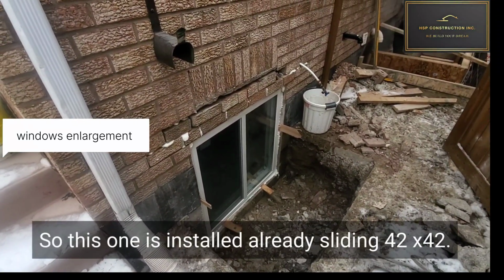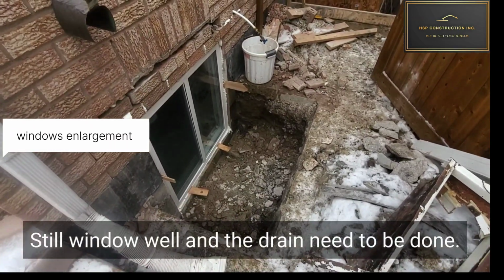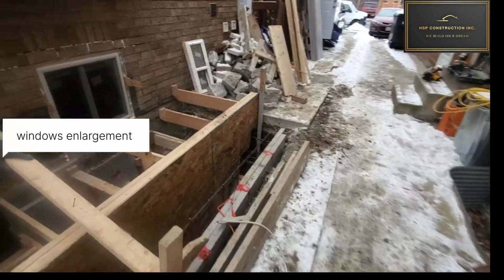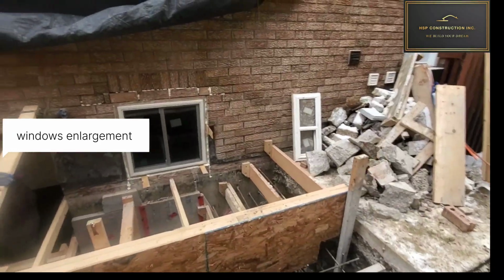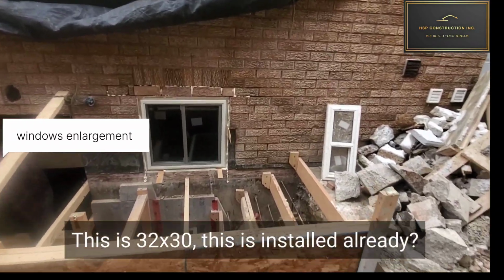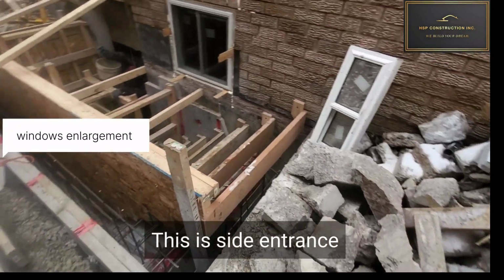So this one is installed already, sliding 42 by 42, and still window well and drain need to be done. So this 32 by 30 is installed already, and this is the side entrance.